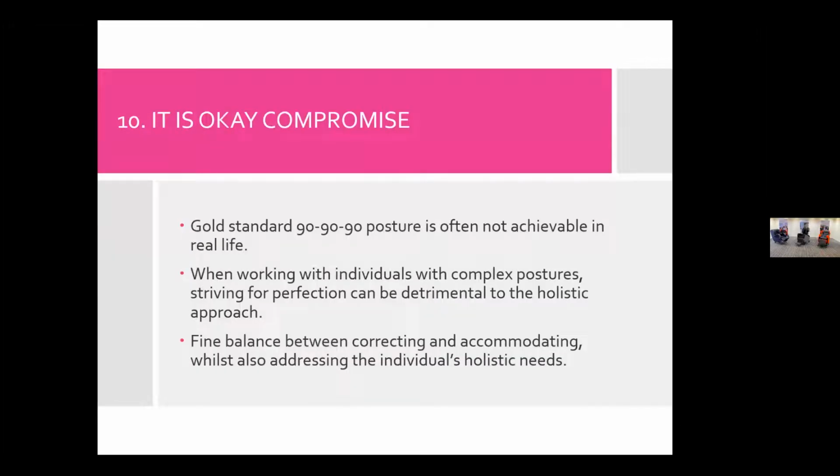And then finally, we just wanted to say that it is okay in certain situations to compromise. Now, a gold standard 90-90-90 posture, as you know, is often not achievable in real life. And if we put the videos on now, I'm pretty sure that not many people right now will be sitting in this gold standard perfect posture. So when we work with individuals who already have complex postures, striving for this perfection can be detrimental to that holistic approach. If we only focus on that perfect posture, we could impact on all other aspects of daily life.